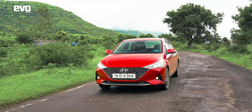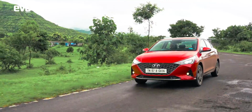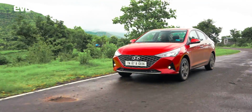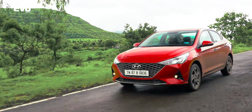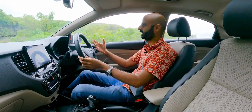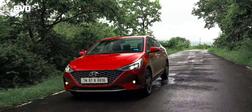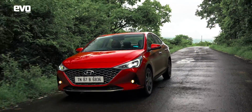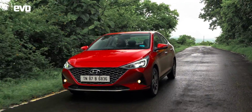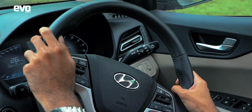It's nice to be reminded that sedans, they still have a certain draw, a certain allure to them that SUVs just can't match. No matter what you try, no matter how feature laden and how cool and how much ground clearance an SUV has, there's something cool about a sedan. There's something subtle about it. It makes you feel good when you're driving. It makes you feel special, and not all SUVs can do that.